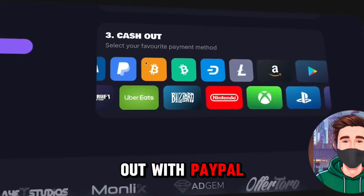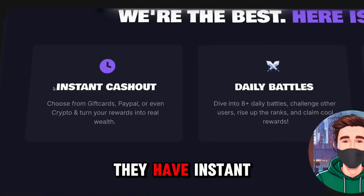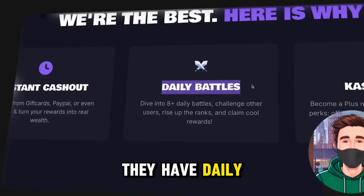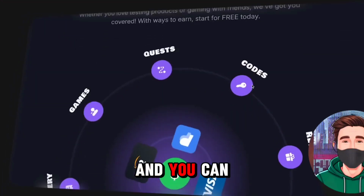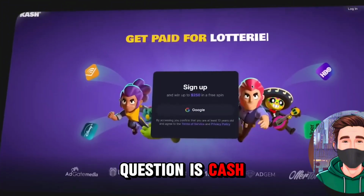You can cash out with PayPal, crypto, Amazon gift cards, and other gift cards are also available. They have instant cash out, so as soon as you start making money, you can instantly cash out. They have daily battles that you can complete, and you can make money in many different ways. Now, the website in question is kosh.gg.